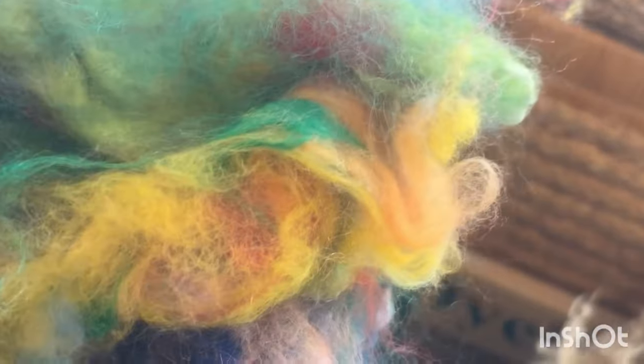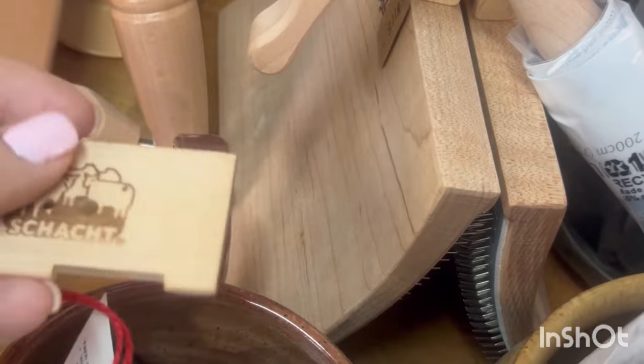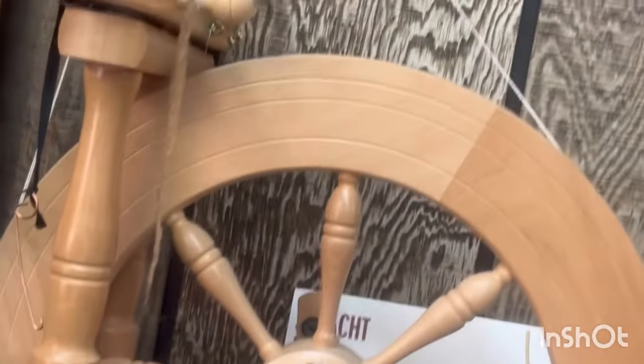Spinning wheel and accessory. Look at all these colors. I need to get some. That's their lounge. Then they've got brushes. $112 brushes. Oh my goodness. Somebody explain that to me. Maybe one day I'll learn to do that.